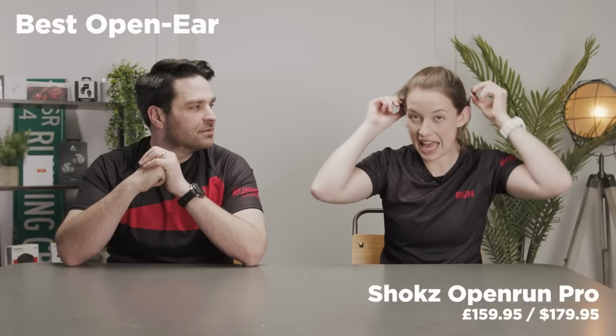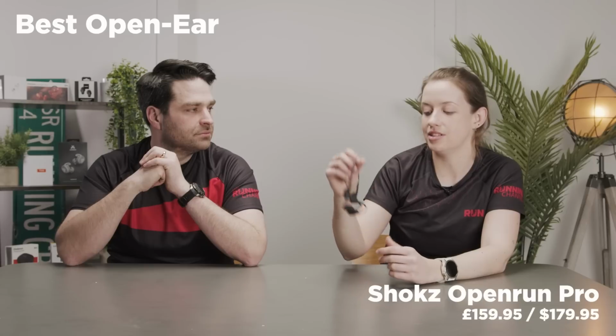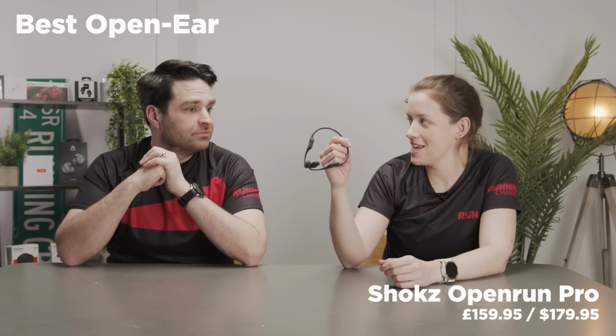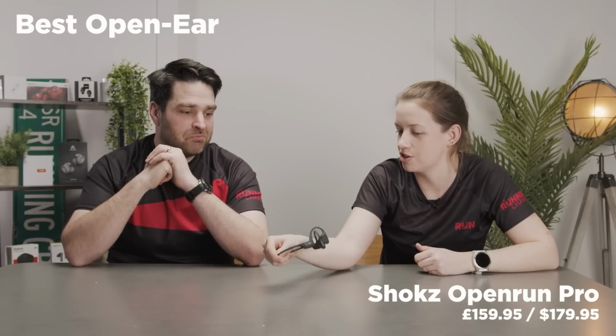Really good. So you get 10 hours. Obviously they don't come with any kind of charging case. You do just have to attach them via a charging cable. But 10 hours from one charge would cover probably about 2 weeks of running for me. If you're an elite, that may only do 1 week. But I think for most people, that's going to be 2 to 3 weeks of running before you have to charge them again. Yeah, brilliant.